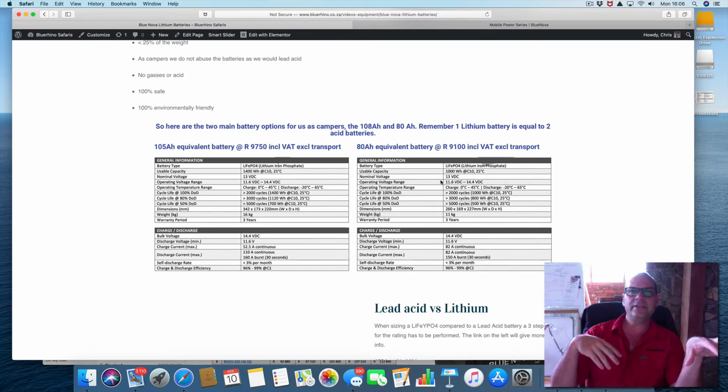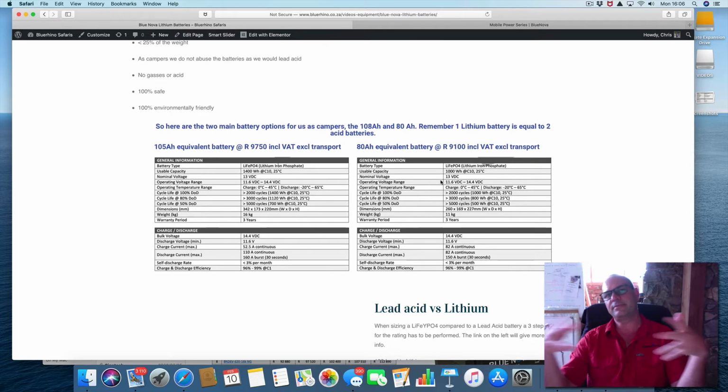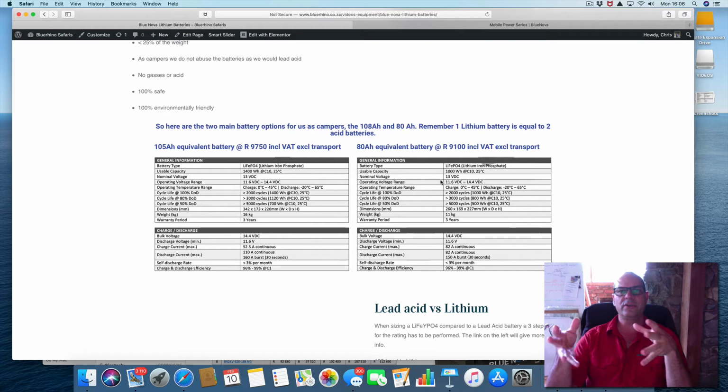So if you get a great deal on it, then lithium is cheaper. If you don't get a great deal on it, then it's more expensive than acid. So let's assume at this point we are at that point where the two are the same. Up to now, lithium was more expensive. But at this point in time, lithium is at the same level as lead acid.